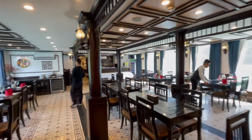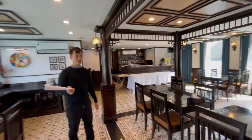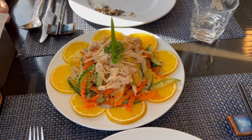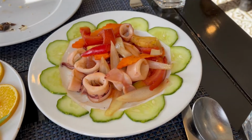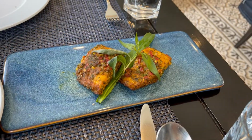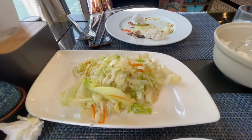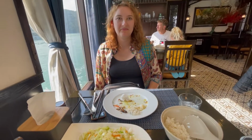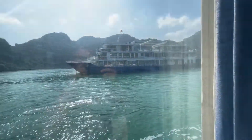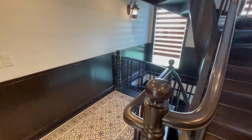Before we checked into our rooms, we were served a really extensive and delicious lunch. We got some fresh Vietnamese spring rolls, a light and fresh chicken and orange salad, some calamari with stir-fried vegetables, and a curry potato cake thingy. Honestly, I can't really remember what that was anymore. But the food just kept on coming, and after a while, we were so stuffed that it was impossible to eat more. In the meantime, we had set sail and were enjoying the Halong Bay right from the window.